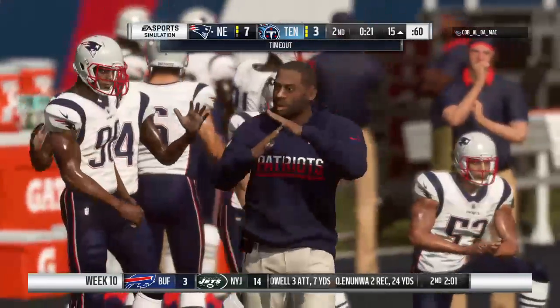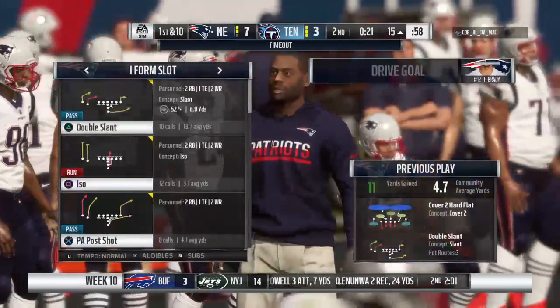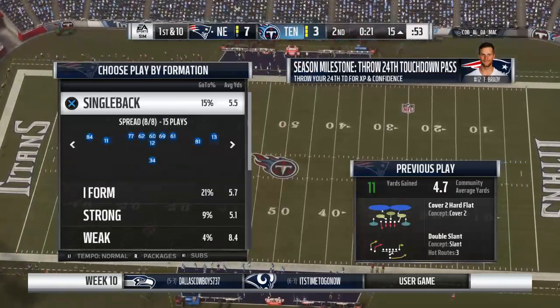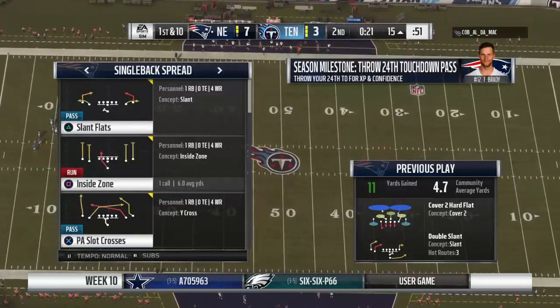Caught on the right side by Dorsett. And now we won't see a play on first down. We're going to get a timeout instead, as the clock will stop with 21 seconds to go here in the first half.